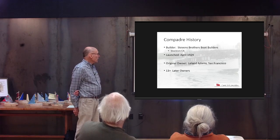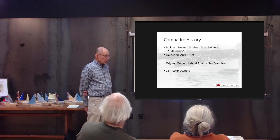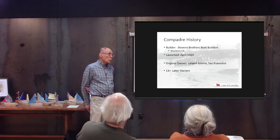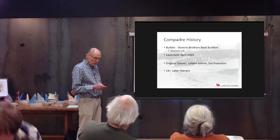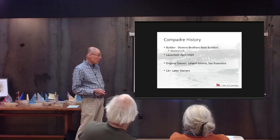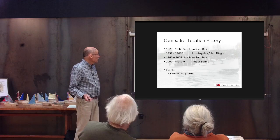And it's interesting to note that we've had at least 13 later owners. Those are the owners that we know about, and there was a 20-year period that isn't documented, and I'm sure there were other owners during that time. So the more owners you have of these vessels, the more likely it is that they won't survive. And so we were very fortunate to have Compadre come through all of this.